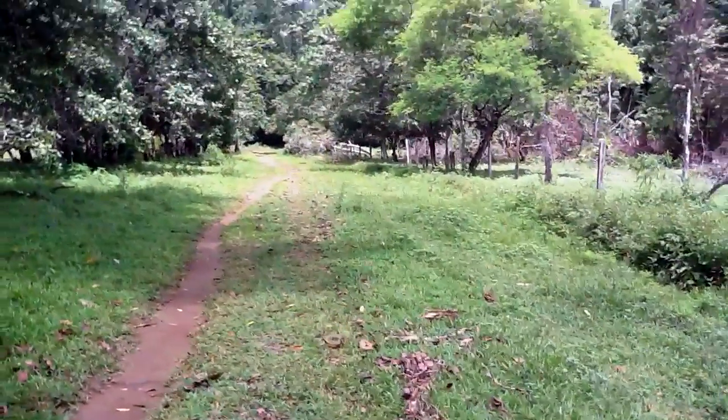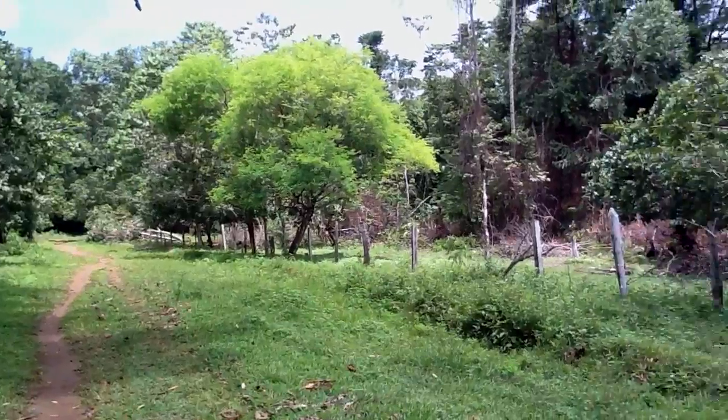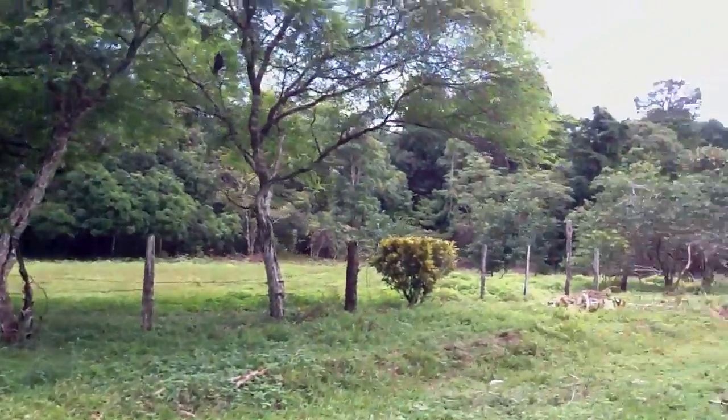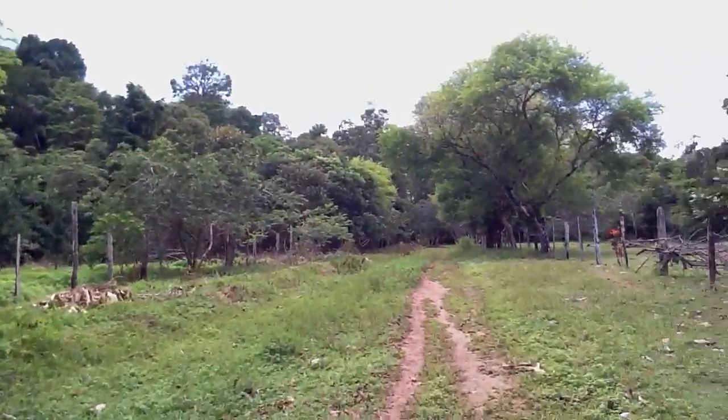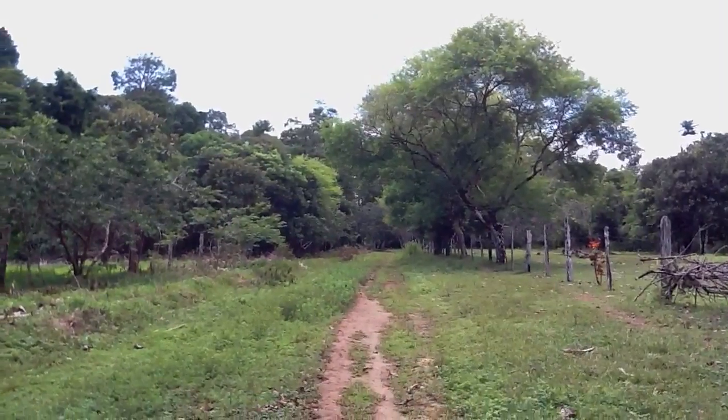Well, I can see them because I know where they are. They're back there. So anyhow, it's actually a gorgeous piece of property, believe it or not. And I'm going to head down the trail to the beach. A couple minutes, the second part of the property.